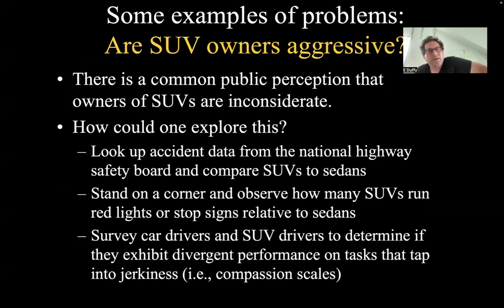So here's some examples. Are SUV owners aggressive? Okay, there's a public perception that SUV owners might be inconsiderate. How could you explore that? Well, you could look up accident data from the National Highway Safety Board and compare SUVs to sedans. That data is out there. That's one of the things that governments do, is collect a lot of data. So you could go to the Department of Transportation and find data on this.